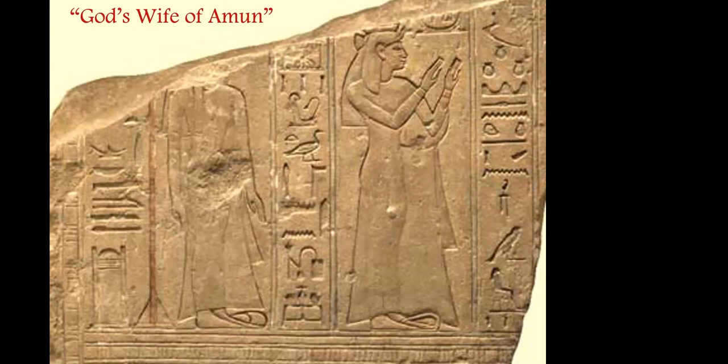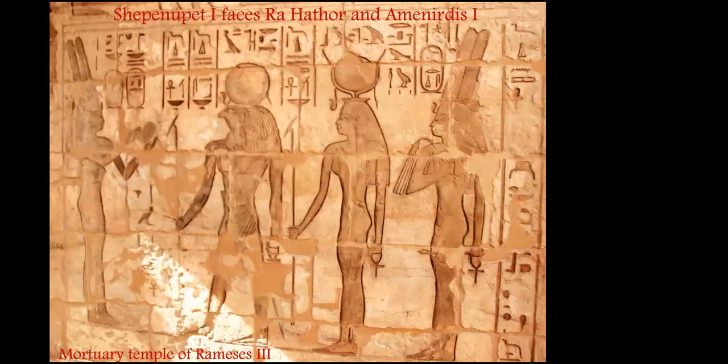And so they got this title of divine adoratrice, or the god's wife of Amun, which we first see attested in Egyptian hieroglyphics in the New Kingdom period. It becomes a title for high priestesses. So first, the Egyptian priestess, Shepenwepet I, who we see here, is installing Amenirdas I, who is the Kushan queen and the sister of Tarharqa.